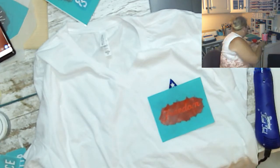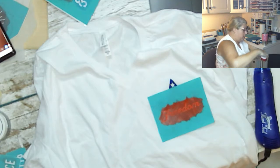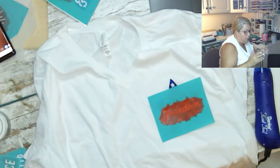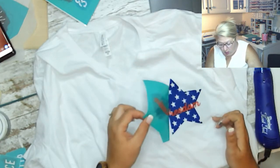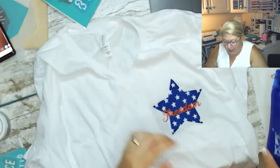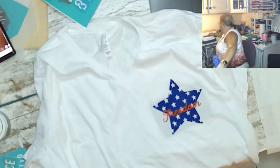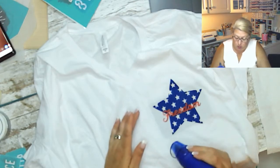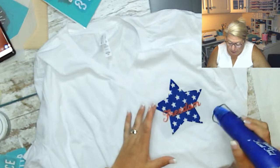Again, just make sure that you, and I'm putting all of my squeegees on the other side because I don't want to risk getting it on a white shirt. Oh yeah, that's gonna look awesome. Super excited. We're gonna dry this just a little bit, just so we can get that pad out so it doesn't bleed through.